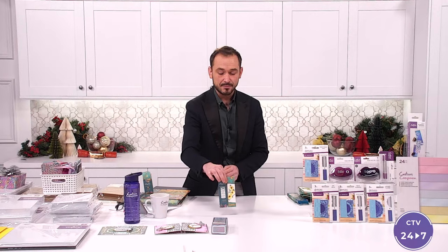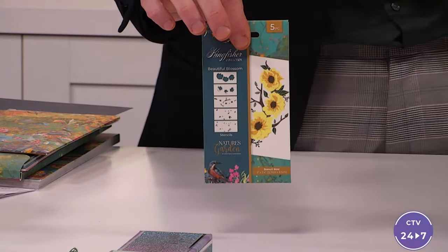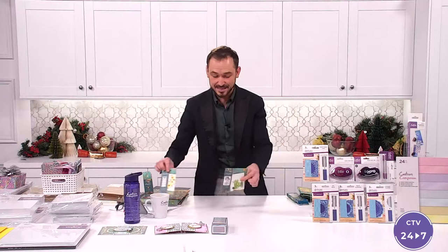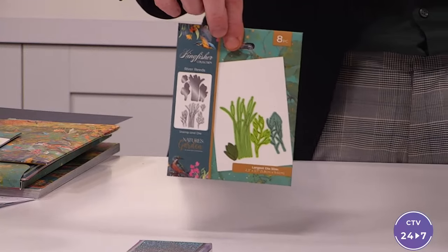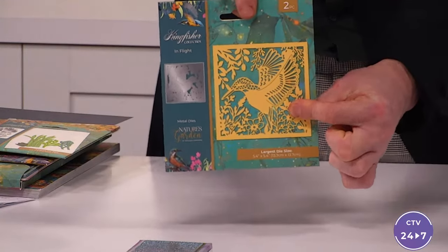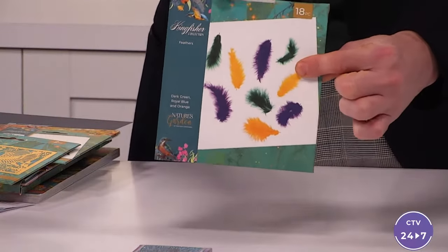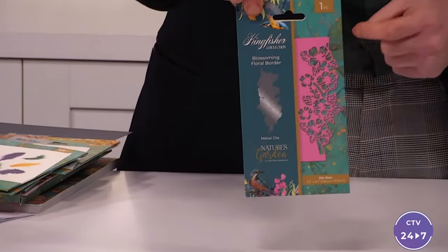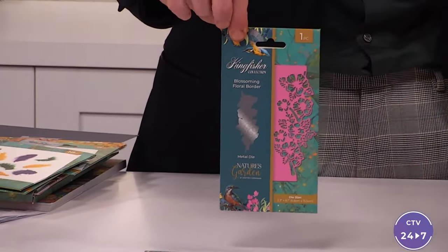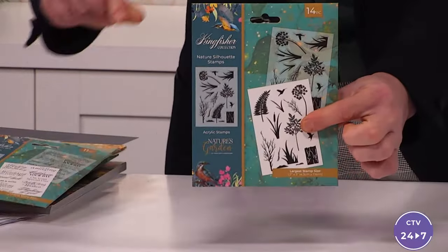Beautiful blossoms. Now that one's a layering stencil here to create up that blossom with the layers of colours. Going to be good with your duet ink pads, that's for sure. You've then got your stamps and your dies. You've then got your in-flight as well. So that's your create a card die. You're going to get a pack of 18 feathers. Look at the bright coloured feathers that you're going to be getting. Blossoming floral border, so that one there is your beautiful border edgeable die. You've got all occasion sentiment stamps. Not only that, you're going to be getting your nature silhouette stamps as well.